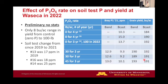Phosphorus application just does not affect this much when it comes to the Waseca site, either how much we applied, but it was surprising to see this very small response, only 8 bushels in this year, where we had some water and some other issues maybe limiting yield.